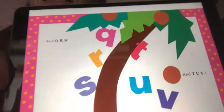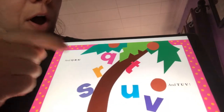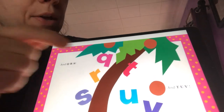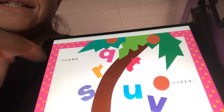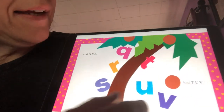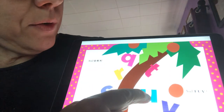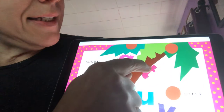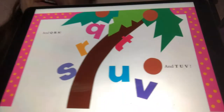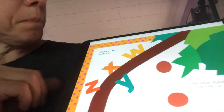Oh, look at that. That one says, and Q, R, S. That's right. And T, U, V. What do you think? T, U, V. Very interesting, yes? Pretty cool book so far.